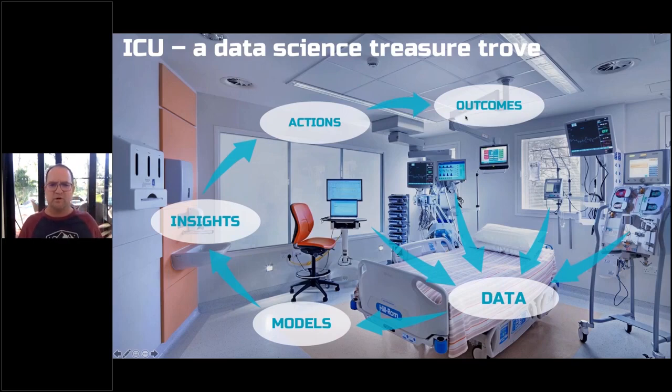So ICU is a good place to start because we've got that connected ecosystem, and the models that we can learn in ICU, I think over time we will be able to transfer that to patients in other parts of the hospital, and ultimately patients going home after they've been admitted to the hospital, and watching for whether they might deteriorate.